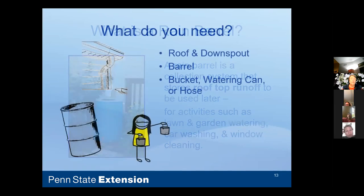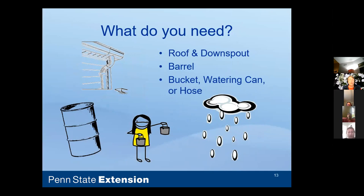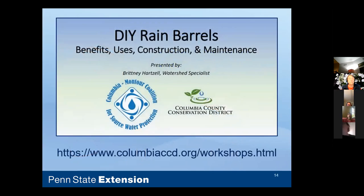What do you need for a rain barrel? You need a roof. It doesn't necessarily have to be on your house. It could be your garage or a shed, large or small, it doesn't matter. You need gutters and downspouts. You need some kind of barrel. You need a bucket or a watering can or a hose. And we need some rain, okay? That's all. Nothing special, nothing fancy.